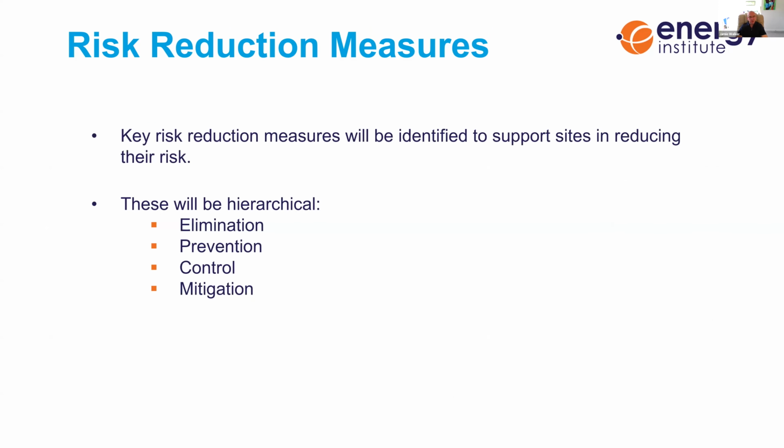Key risk reduction measures, which I mentioned about. These will be identified to support the sites in reducing their risk. And obviously they are hierarchical. So it's a case of looking to eliminate the risks where possible. If you can't eliminate them, prevent them. If you can't prevent them, control them. And if you can't control them, mitigate them. And this is fundamental, really. This is fundamental health and safety in a hazardous environment.